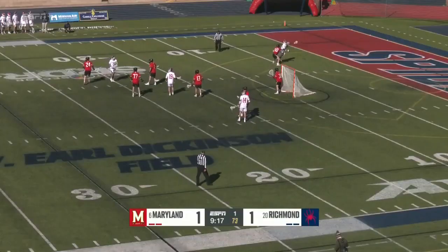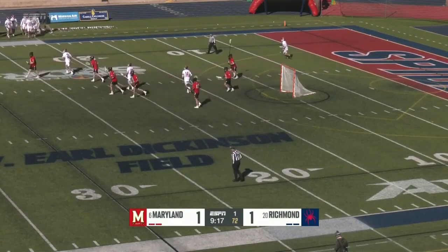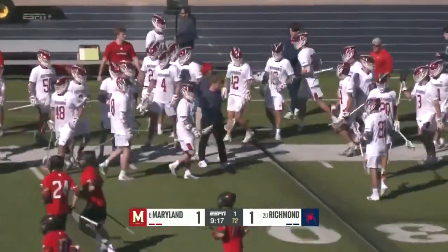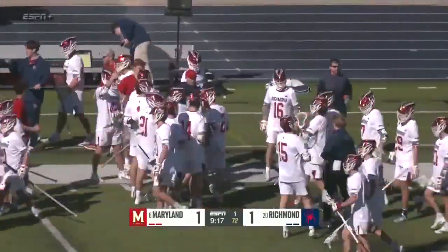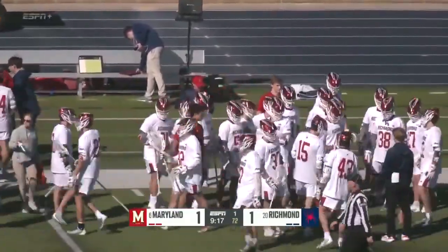And again, you're looking at Maryland on offense in that last sequence. I think Richmond goes to them early for a slide, and you might want to let them prove that they can finish that dodge. Timeout taken. We'll step aside for a moment. 9:17 to go in the first. We're all even at 1 here in the early going in Richmond.